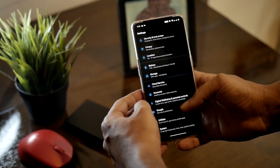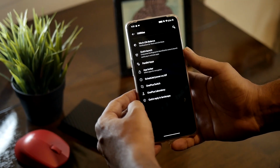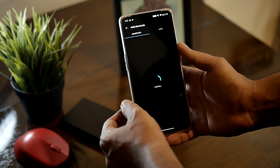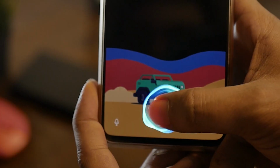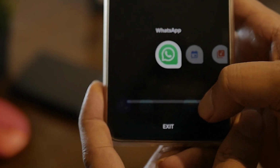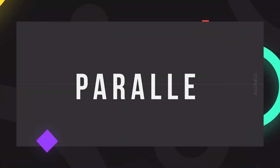Get your favorite apps at your fingertips. Yeah, I mean it. Head over to settings and then utilities. Tap on quick launch and enable the toggle. Select the apps you want easy access to. Now you're all set. Whenever you unlock your phone using the fingerprint scanner, just long press and select your favorite app within seconds.